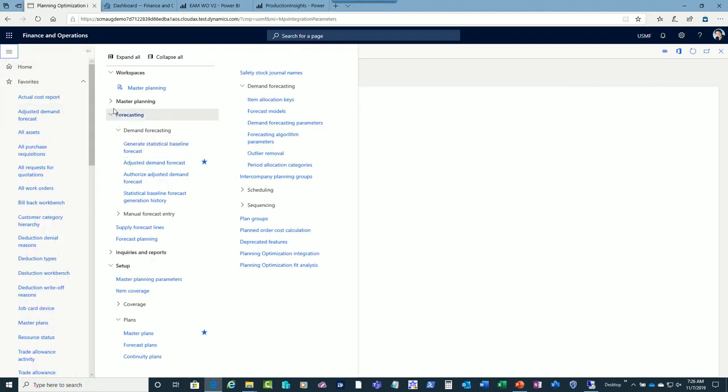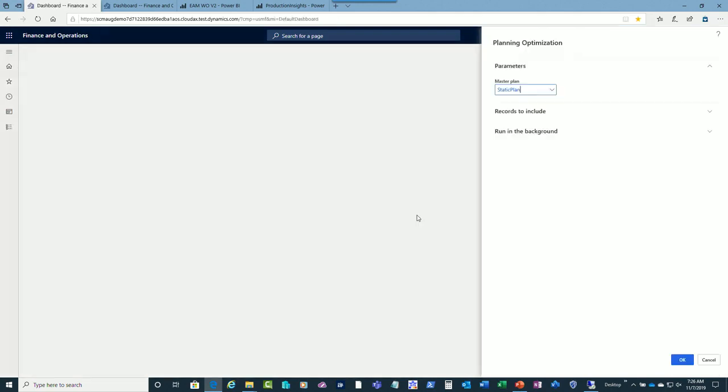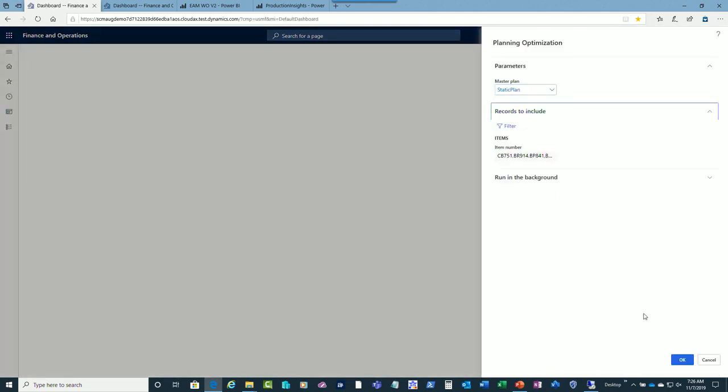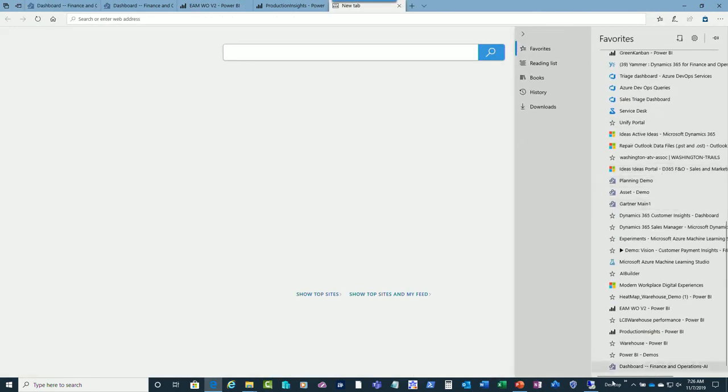To the end user, the execution of it will appear no different. They will go and run master planning. They will do their normal filter criteria, and that would be the execution of the process. So it's really no different to running the standard planning service in the application. So that's really the key capability that we're looking at providing here.